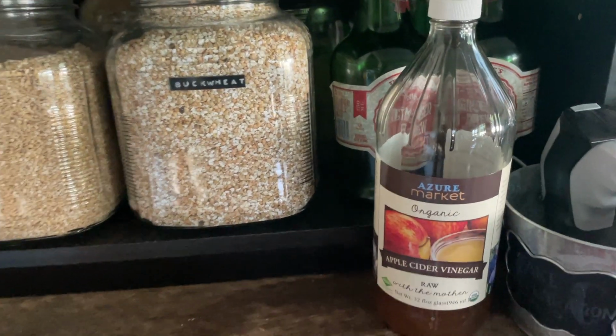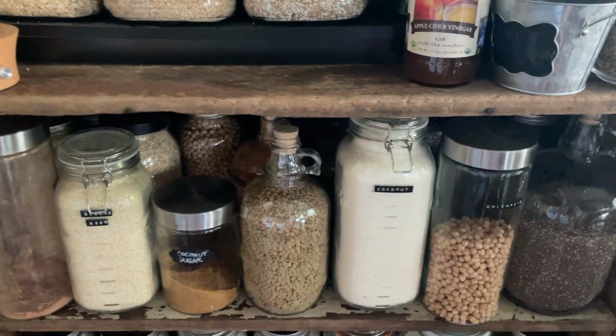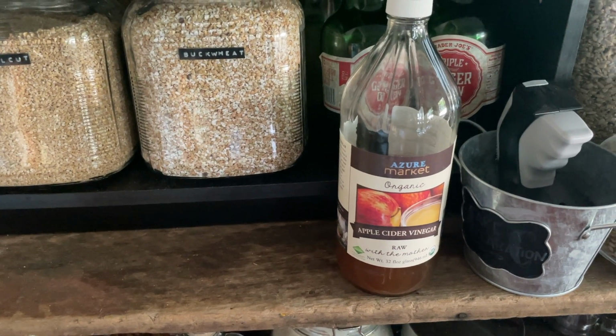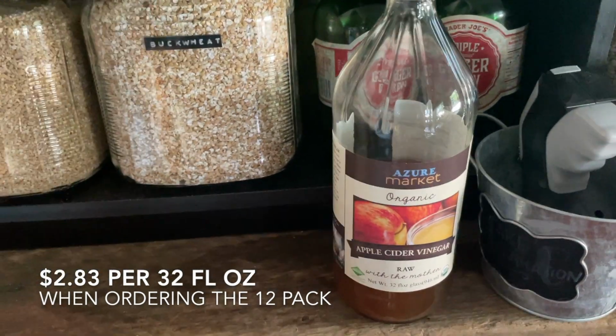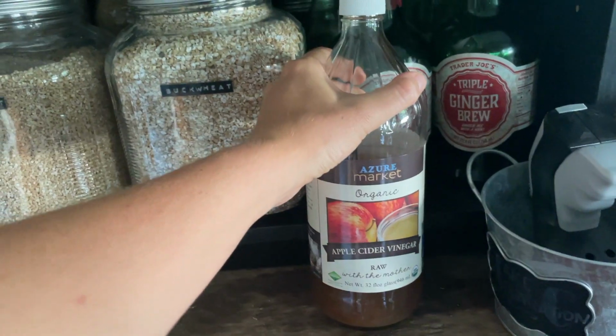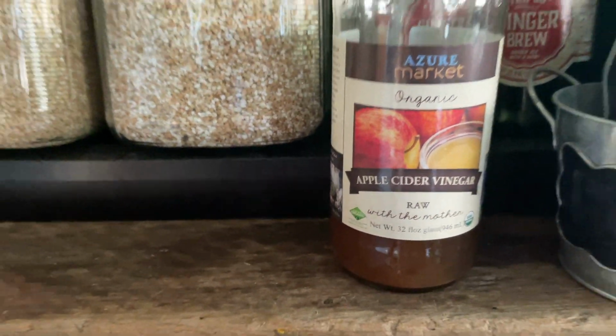Okay, so for the number one item that I highly recommend ordering from Azure is the raw apple cider vinegar 12-pack, 32 fluid ounce bottles. I will show you. So here's the one we're currently using. I think I have about 6 bottles left. They're back in our pantry area. If you order the 12-pack, you get them for $2.83 a bottle, which is an amazing price. So definitely worth getting this one. It's raw, organic, with the mother.